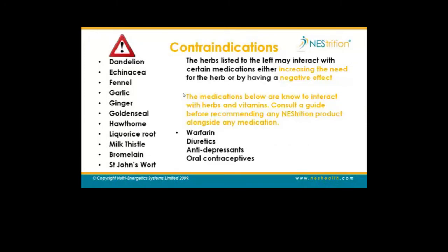Now, as these are biochemical products, there are some contraindications, and these do need to be highlighted in training. On the left hand side here we have some of the herbs that have been proven to have an interaction with certain medicines. It's probably not an exhaustive list, but these are the ones that have been scientifically proven to have an interaction. So these are the ones that really do need to be used with caution. They may either increase the need for the herb, or they may have a negative effect on the medication.